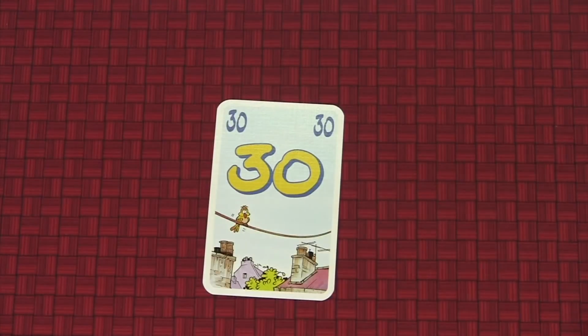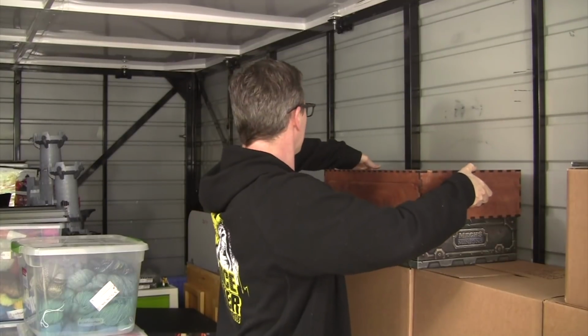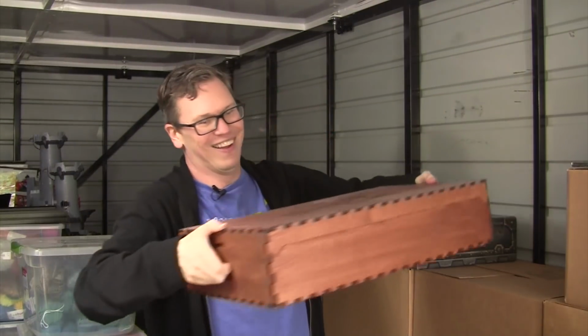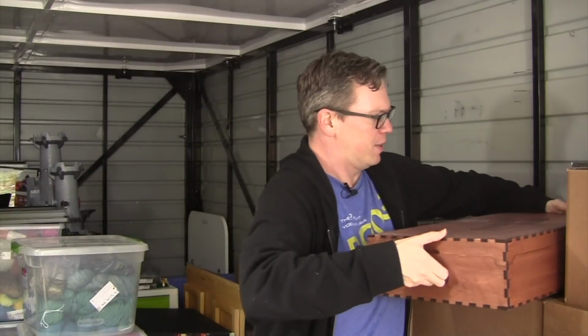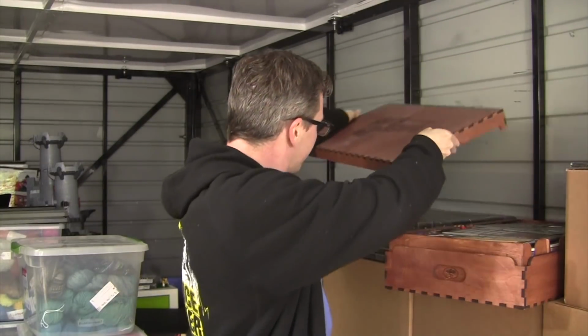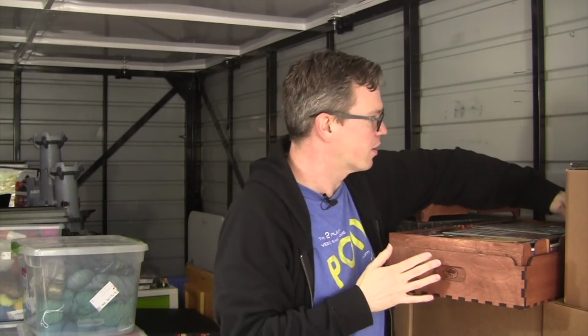Number 30 is Firefly, and it's a little unrecognizable because I have it in this very heavy Broken Token crate, which I stained and everything. It was quite the adventure putting this all together. Let's see how well we can show off what's in here without dropping it and breaking it, which would make me very sad. Firefly is an adventure game with a good bit of a pick up and deliver aspect to it.